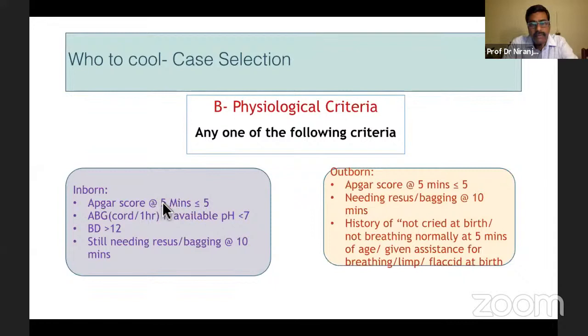If you have a cord pH or a gas within the first 1 hour of life, if the pH is less than 7 or the base deficit more than 12, and if you're continuing to require resuscitation or positive pressure ventilation at 10 minutes of age, this is a criteria which should fulfill the physiological criteria. For outborn babies, generally, we do not have the Apgar score. So usually we have some history of not having cried at birth, baby not breathing, required some assistance. And this is a clue that tells us that the baby has probably suffered asphyxia.